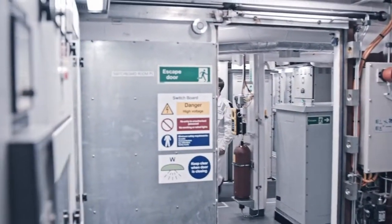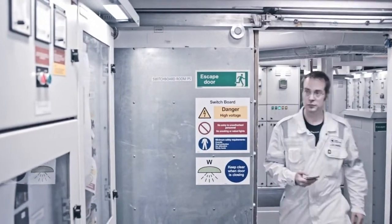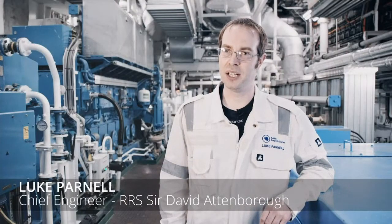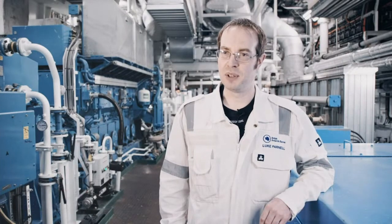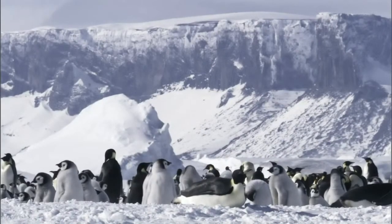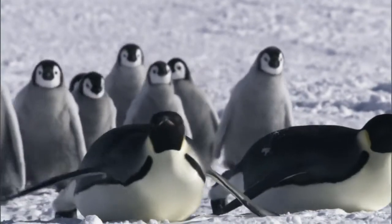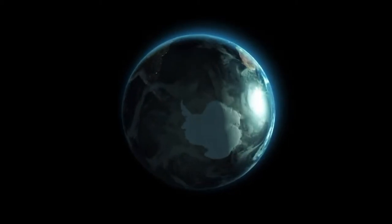The best bit of the job is getting to Antarctica and the Arctic, just because on a normal ship, you're going from A to B, you see land occasionally and you hardly get off. But if we get to go and see penguin colonies and the bases and help scientists with all their research, we're part of the bigger picture, which is something you don't get on a normal commercial ship.